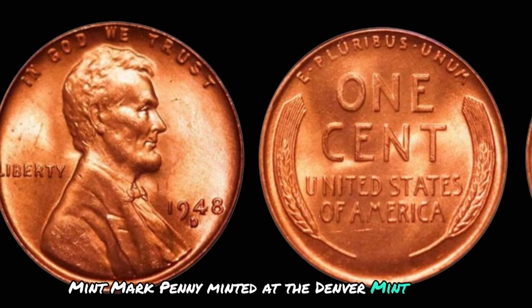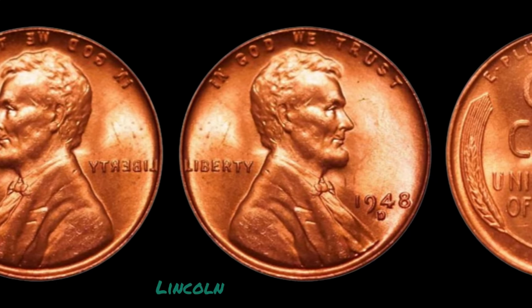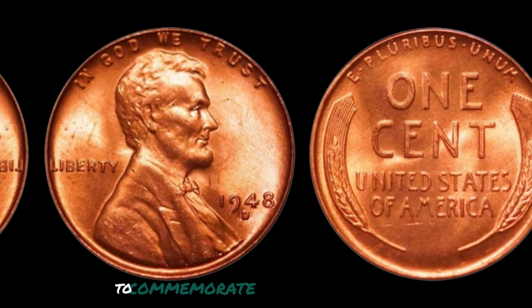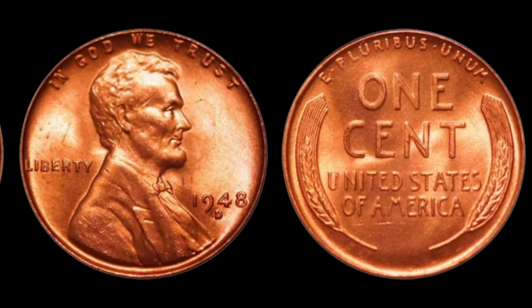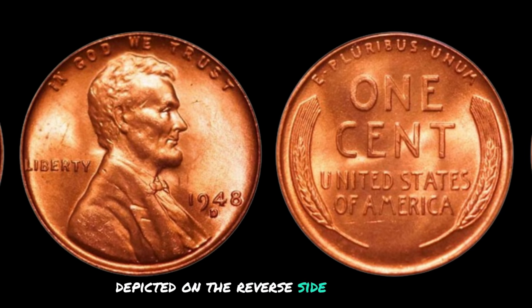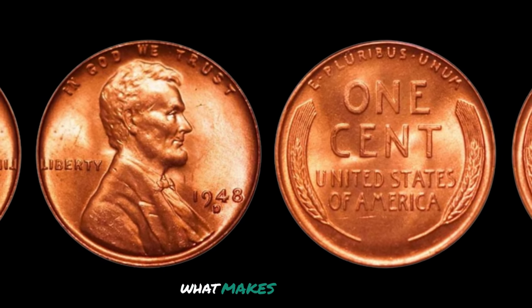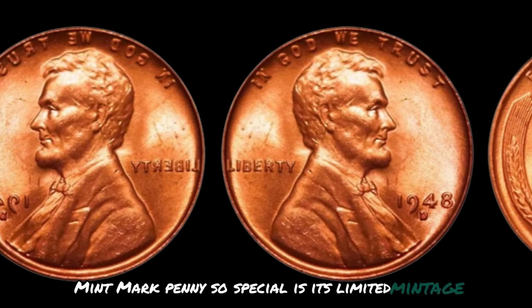Minted at the Denver Mint in 1948, this particular penny is part of the iconic Lincoln Wheat Penny series that was first introduced in 1909 to commemorate the 100th anniversary of Abraham Lincoln's birth. The wheat penny gets its name from the two ears of wheat depicted on the reverse side of the coin, symbolizing prosperity and abundance. What makes the 1948 D Mint Mark penny so special is its limited mintage.